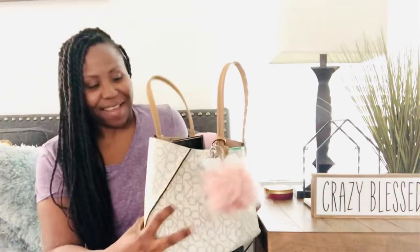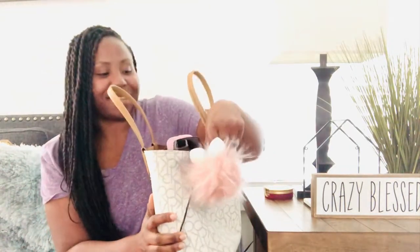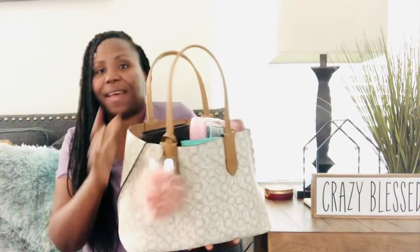So this is my purse. And I love purses. I love purses. I recently got rid of a ton of my purses because I'm just like, you don't need that many, but at the same time I love purses. So this is a Calvin Klein and I love the size of it and love the handle, and it also comes with a crossbody. I'll show you guys the crossbody situation in a little bit.